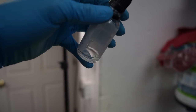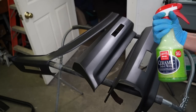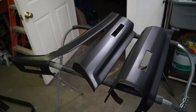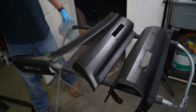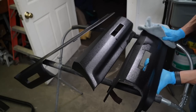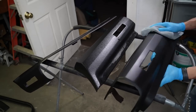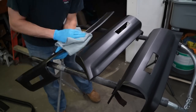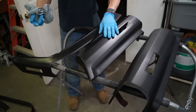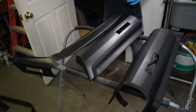She's officially toasted though. Now anything that's going back on the car that didn't get ceramic coating is gonna be getting this. This says a light mist, so I'm gonna do that. Oh my God. Not really light mist, but whatever. And then you buff it in, and then you buff it off. These plastic pieces feel extremely slick after that spray, so I feel very good about this.